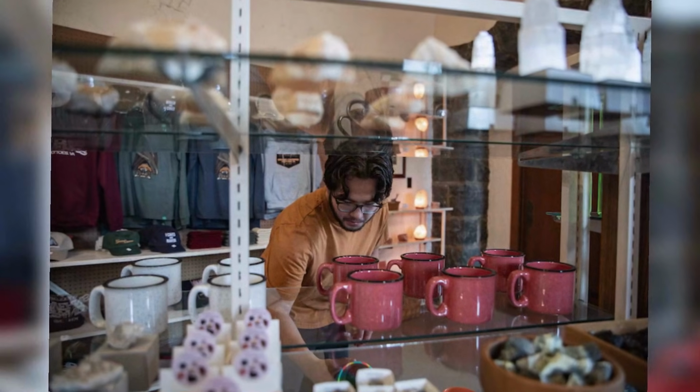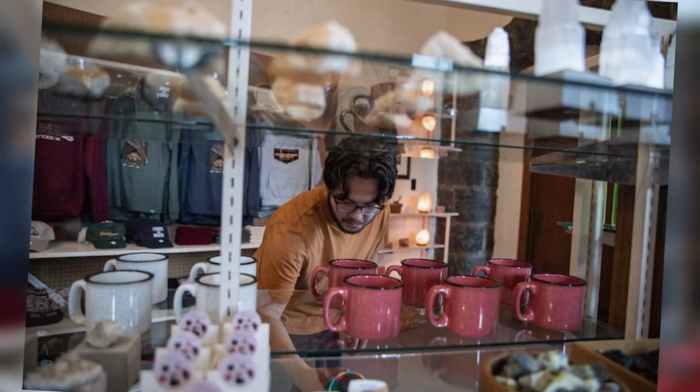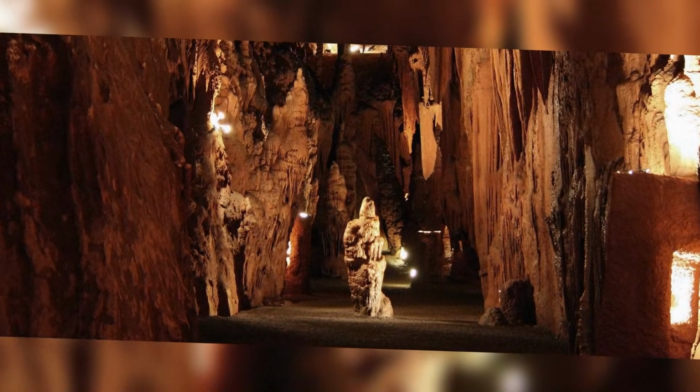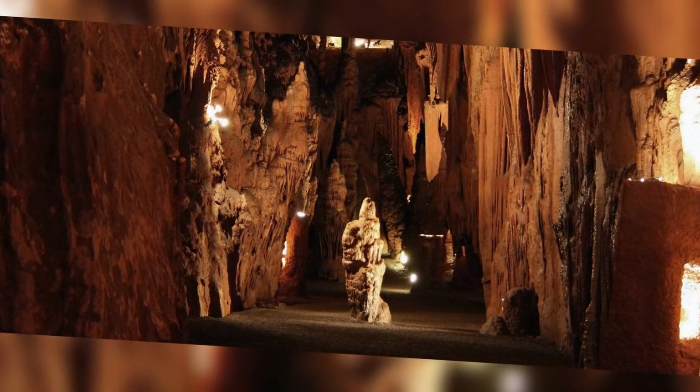The result is a weird balance. You can buy a gift shop souvenir on the surface, but a few 100 feet away, there are rooms that look exactly like they did 10,000 years ago. They sit in the dark, protected by silence and the threat of a fine, right now.